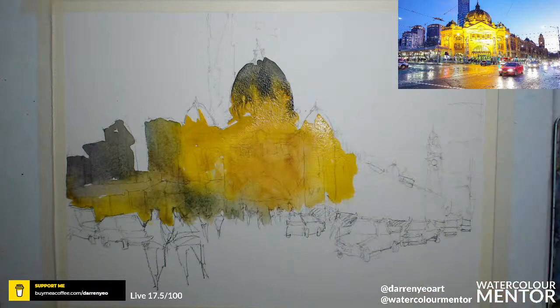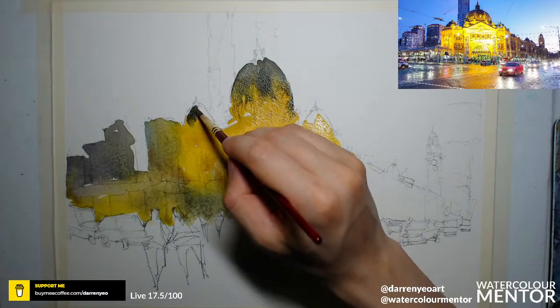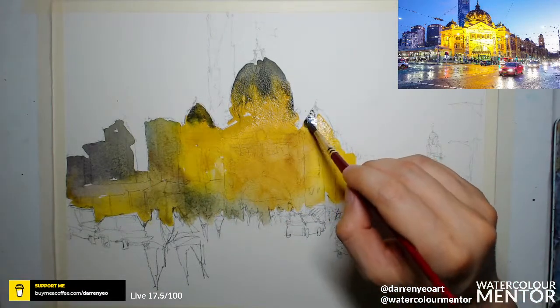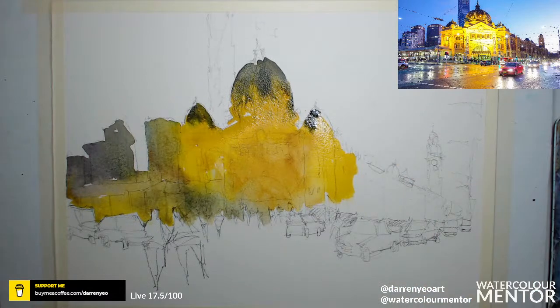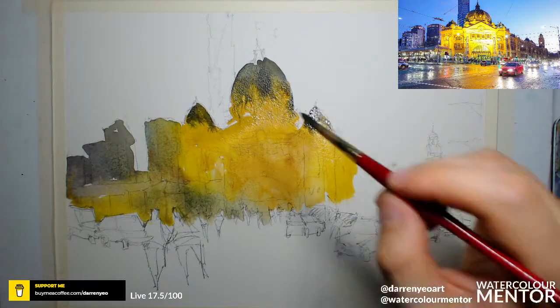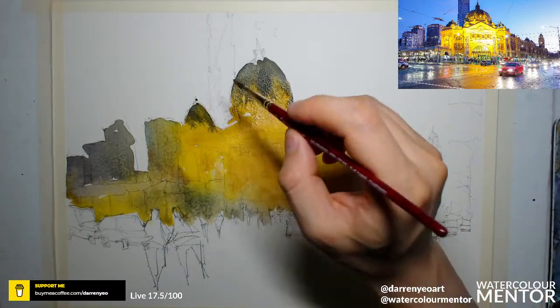Now, same thing goes for this left side. Maybe a cooler color, a bit of a purplish sort of neutral tint. Just drop that in there like that. Same with this one here. Pretty dark still. Like that. Okay, just outline a bit of that dome like that.